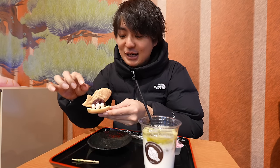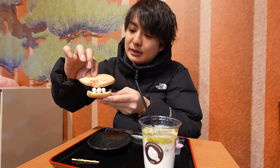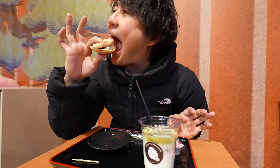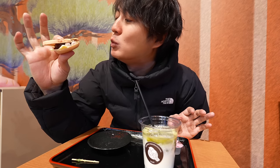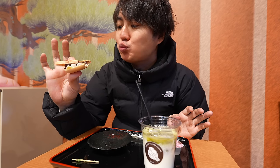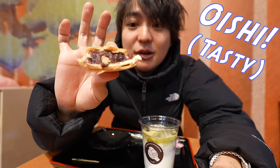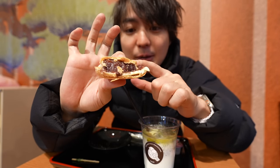The red one was kind of sour, and this outside one is like a rice cracker called Monaka. Let me see. Actually, it is not as sweet as what I thought. The rice cracker and also sweet red bean paste, and this white one was butter. So the butter with red bean paste perfectly matches. I love it.